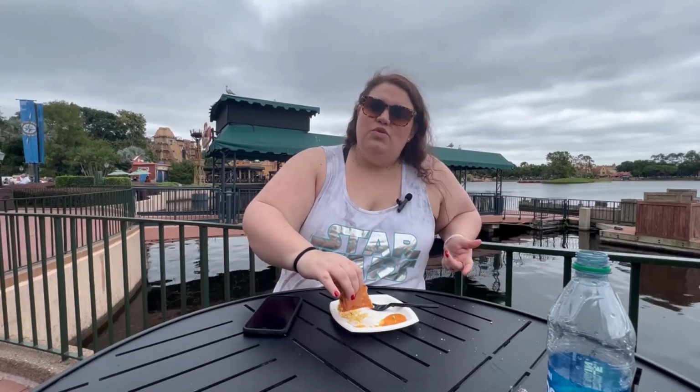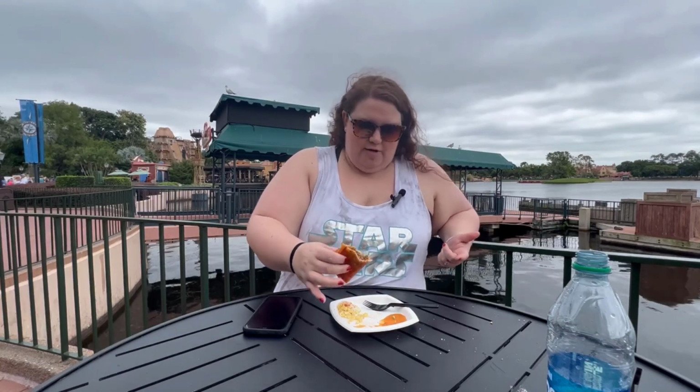You just ate half the taco in one bite. There's half a taco left, and you already took a bite. You guys didn't even see that. That was a huge bite. He just ate all of my taco.